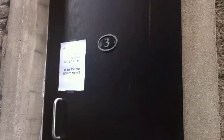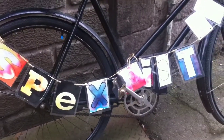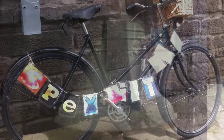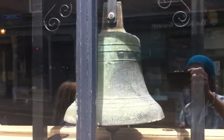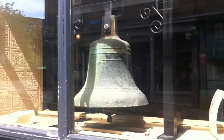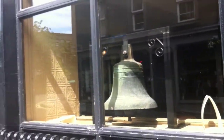That's where Jilly used to stay, number 3. I'm not sure what this bell was used for, but it's in the Westport in Dundee, so it must be of some importance. Maybe it rang the time when the pub closed, I don't know. But this is the Globe pub.